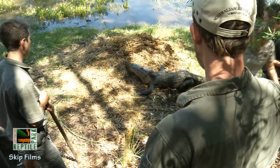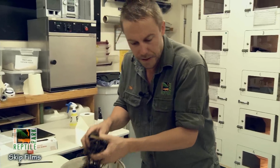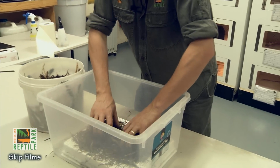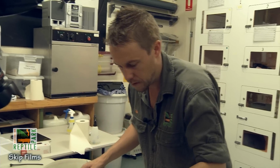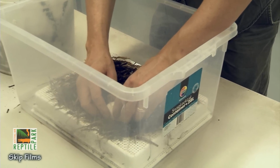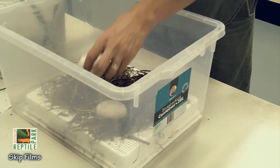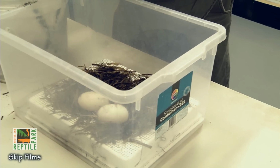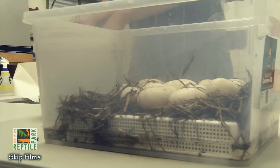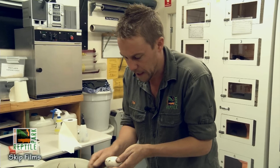So we've brought the eggs up to our incubation room. We've got a whole room that we heat, and this is an incubation container. So I just put a little bit of bedding in there, and all we do is just place the eggs. They need to stay the right way up. And we've got some water on the bottom because it needs humidity. And basically, 60 days later, we'll have baby alligators.